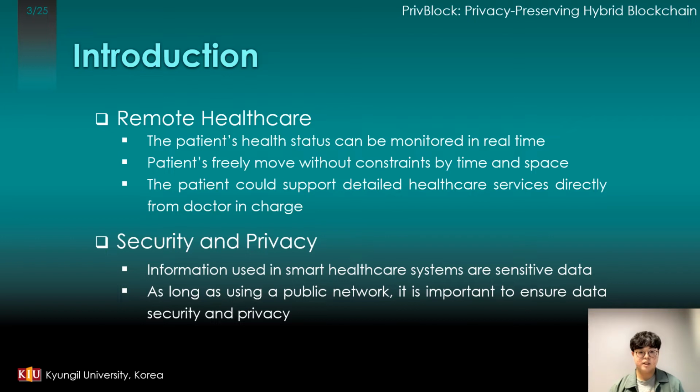Let's start with some distinctive features of remote healthcare system. Remote healthcare system can monitor patient health status in real time. Patients can freely move without any constraints of time and place, which can save money and time. It can provide detailed healthcare services directly from the doctor in charge to the patient. Healthcare system has various advantages, but it must provide security and privacy preserving on patient medical data. The medical data treatment is quite an important issue in the healthcare system because the treated data are quite sensitive.